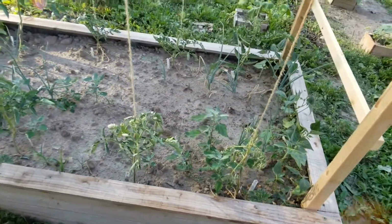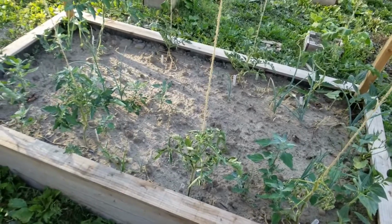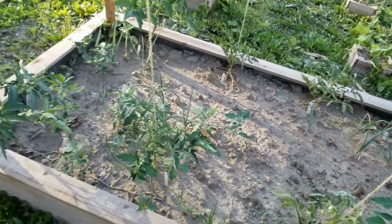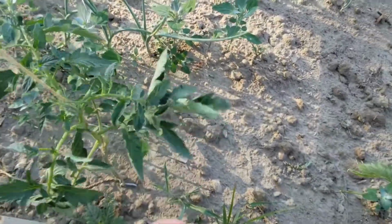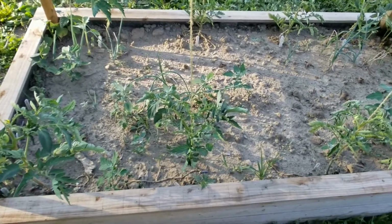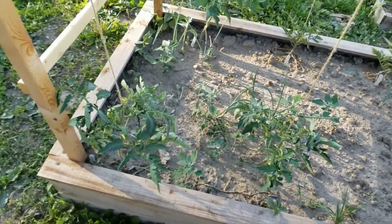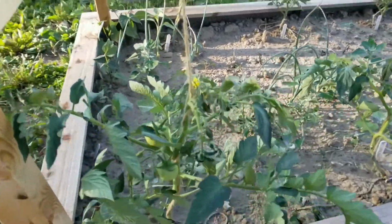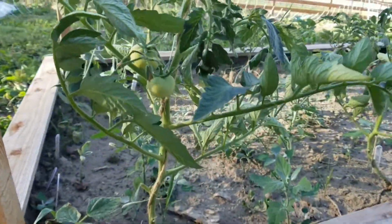The tomatoes are doing really well. It's been really hot today, so some of them look a little stressed out. If their leaves are curled, that just means they're stressed, and it's usually because they need some water, but it can also be caused from things like pesticide or using manure that has pesticide in it. I know they're stressed right now because they need water.